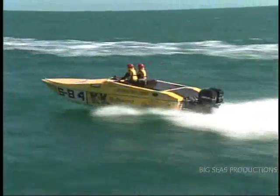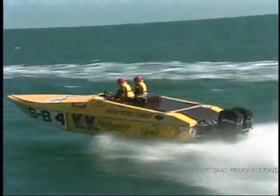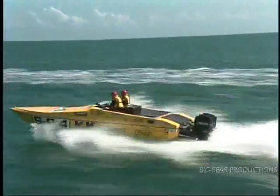Closer race today, but they've been in the top 3 the entire race. And when they get their water, which is out here off the reef, this boat really starts to flex its muscles and show its stuff.